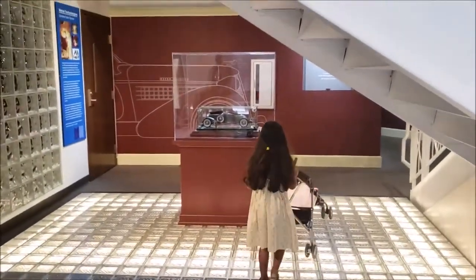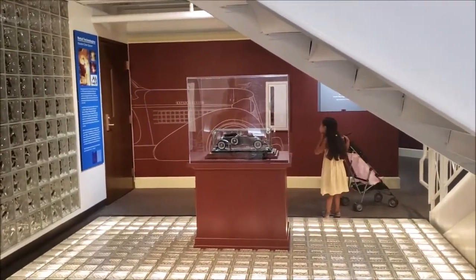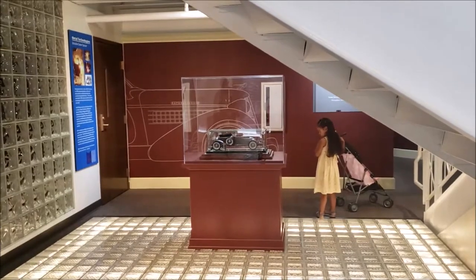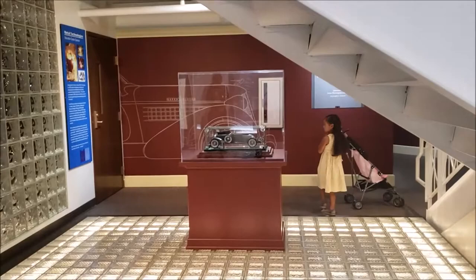So we've made it through the second floor of the museum. We're about ready to head out, and we're going to go over this evening, like I said, to downtown Auburn and enjoy the car show down there.